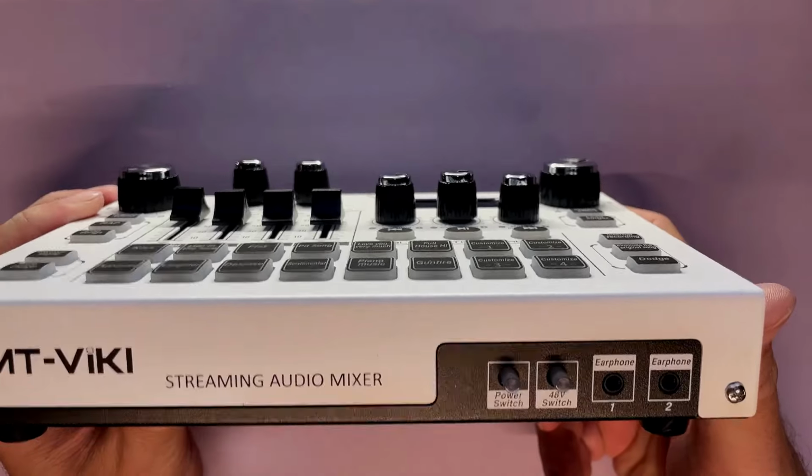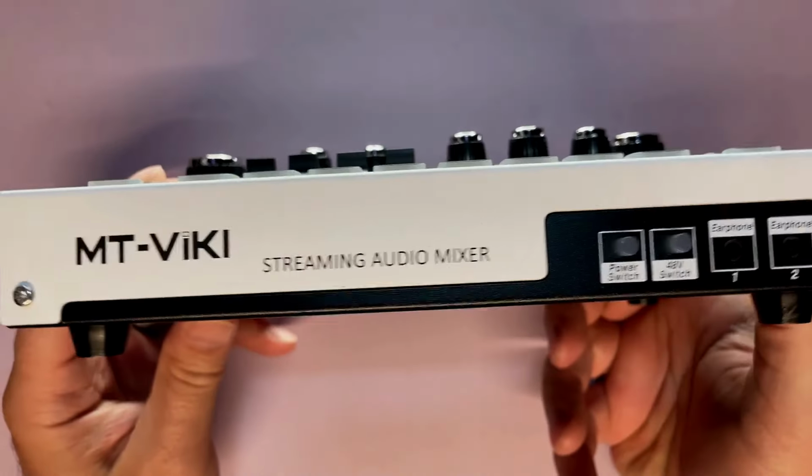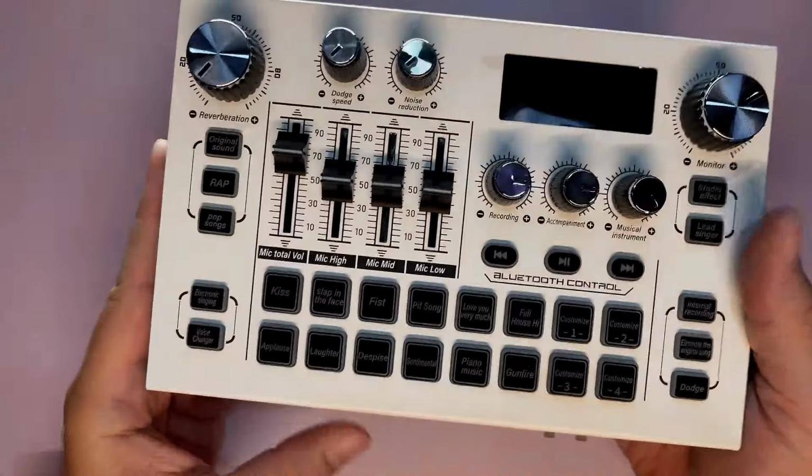So, yeah, power switch, 48-volt phantom switch, headphone 1, headphone 2. Good start there. That's actually pretty cool. We got some buttons and stuff. We'll get to those in a minute.